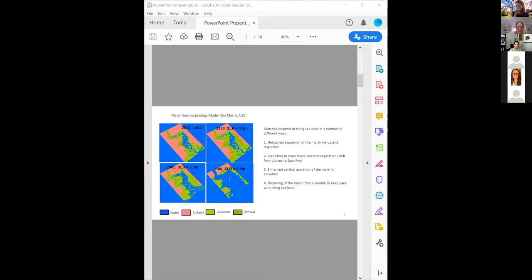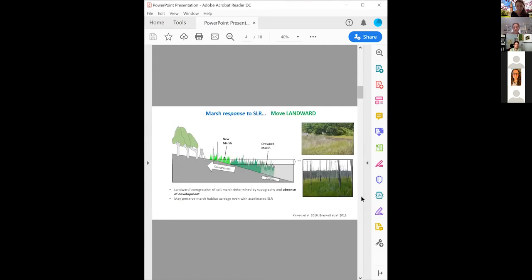Of course, the rate of sea level rise, marsh plant growth, so how productive the marshes are, how much suspended sediment concentration is available for the vertical accretion, and again, those slopes and adjacent lands to determine if marshes are going to be able to migrate into the future. So with these sort of challenges in mind, we need to start thinking about resilience and the things that we can affect. And just another little graphic on one of the responses, which is marshes moving landward.